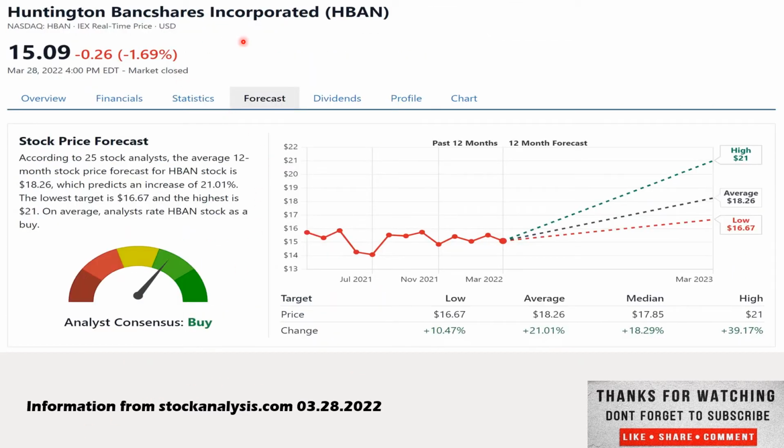So again, Huntington Bank shares, ticker HBAN, is in the financial sector. As you can see here, according to 25 stock analysts who have looked at this, they estimate a low of $16.67, which is higher than what it is now. So that speaks to a 10.47% increase, and an average of $18.26, so 21% upside, and a high, as you can see, of $21, which would be a 39.17% upside in stock price. And you'd be getting that 4% dividend yield while you waited for this to run up, obviously.